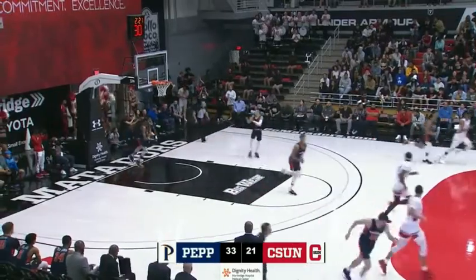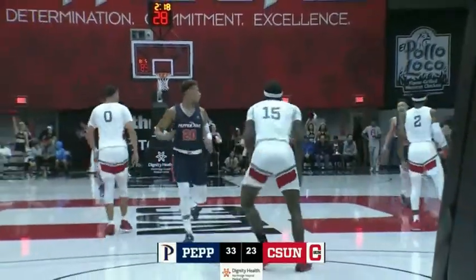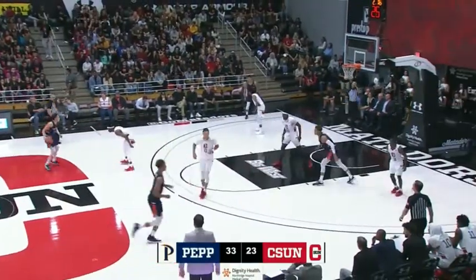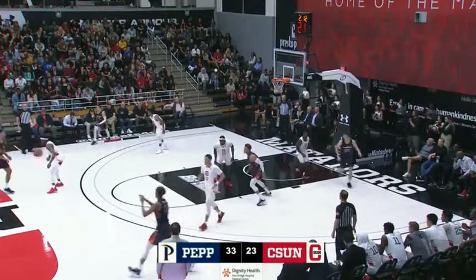He almost missed that. He was going to dunk it and almost missed that. So that's how the evening's been going for the Matadors. 33-23, Pepperdine with the lead and the ball. Here's Keith Smith, the Oregon transfer.